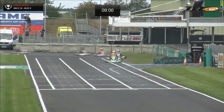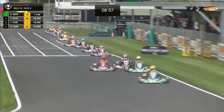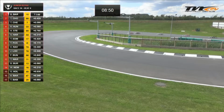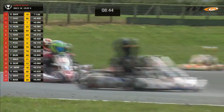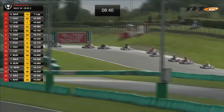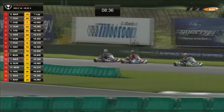And Chesterton into 3rd place, challenging Tamer Chauhan, makes his move. Chauhan has to get out of the way going through the first chicane, and that loss of momentum allows Reese Hunter to go through into 3rd, so Chauhan back to 4th. Then it's Stennett in the number 65 Kart. Harrison, number 44, 698 Racing entry. Down the hill we go.